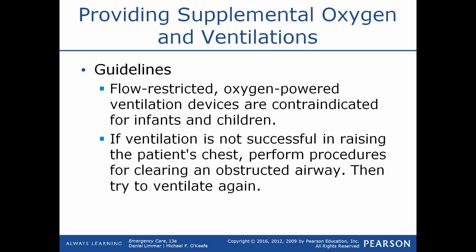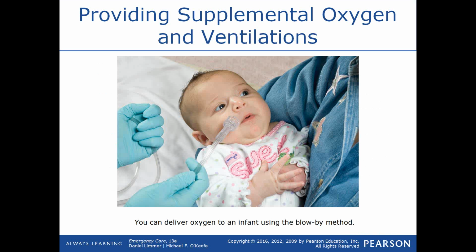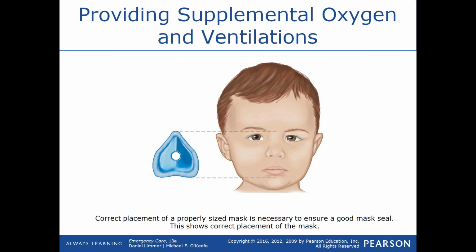You're going to know that they may have an airway obstruction because after positioning, suctioning, that sort of stuff, you can't get their chest to rise. Reposition their head, try to ventilate again, and if you can't get their chest to rise, they have a foreign body airway obstruction. Here we've already mentioned administering oxygen by blow-by.